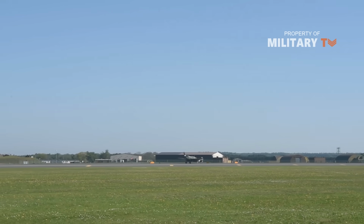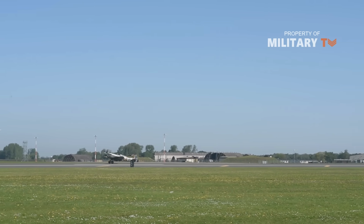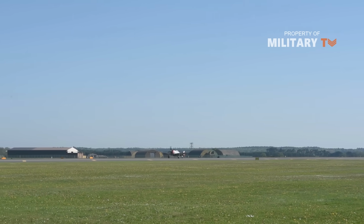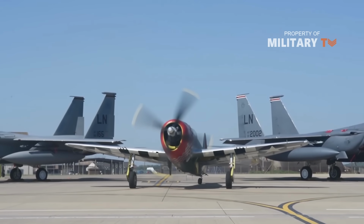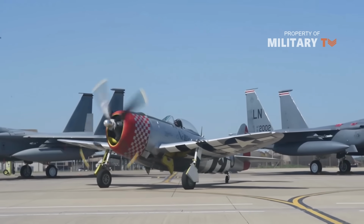Unfortunately, range was a problem for the P-47D, which meant that the P-51 Mustang ended up taking over many of its previous bomber escort duties on long-range missions. At least 12,500 P-47Ds were built, far more than any other model of Thunderbolt before or since.